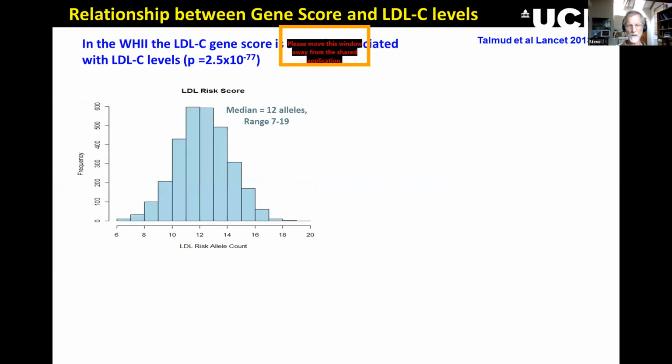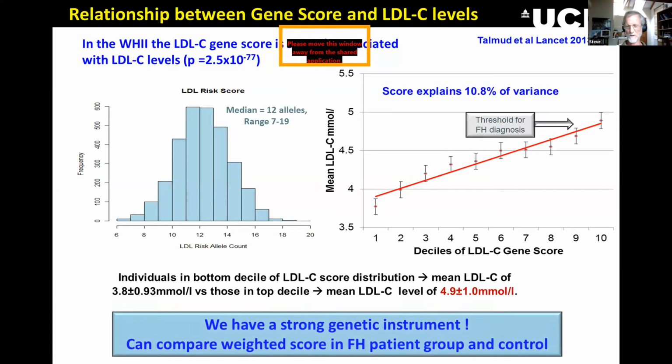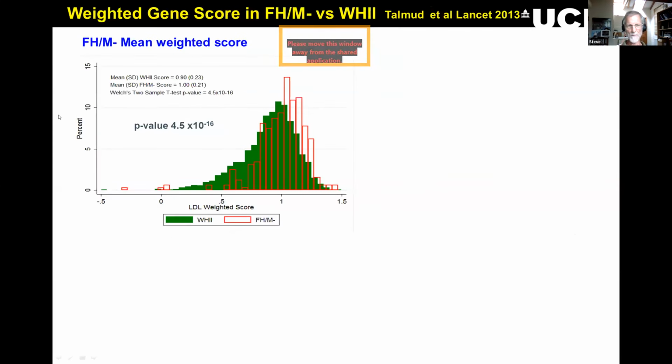So we can improve our precision by scaling for the size effect of each SNP, and we call this a weighted score. So here is what the score looks like, just the number of alleles in the healthy people from the Whitehall 2 study. You can see the median is 12, the range 7 to 19. And what you would predict is that individuals who've got 7, 8, or 9 of these LDL raising alleles will have the lowest levels of LDL, and those who've got 16, 17, 18 will have the highest levels. And that's exactly what you see. Here I've divided the individuals into deciles of the score, and what I've plotted here is the mean LDL cholesterol, and you can see that it goes up in a very strong linear fashion. So we've got an excellent genetic instrument, and we can now compare the weighted scores between our patient groups.